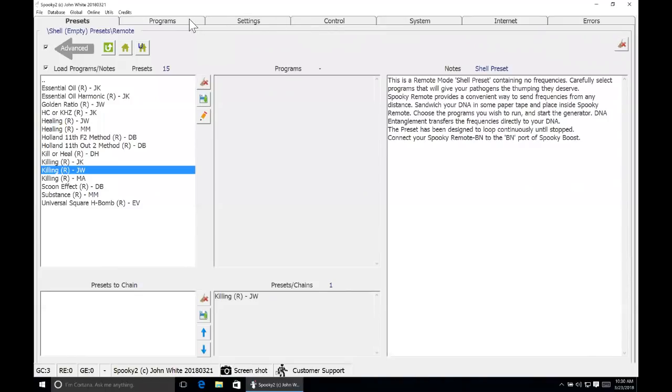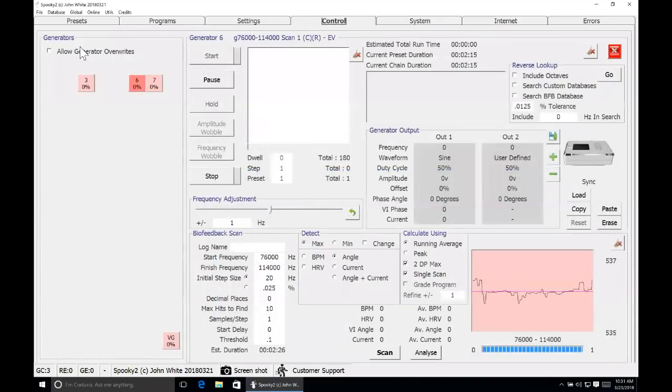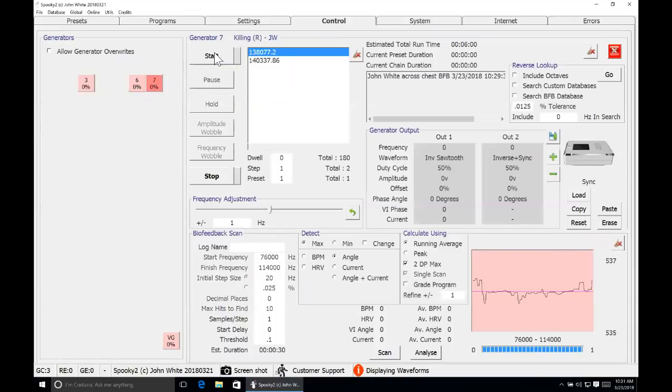I'll go to programs. I then select the program by double-clicking. The program appears in the loaded programs section. Click on the control tab. Allow generator overrides. Click on the generator I want to use. I'll use generator number 2 within GeneratorX. And I'll go start.